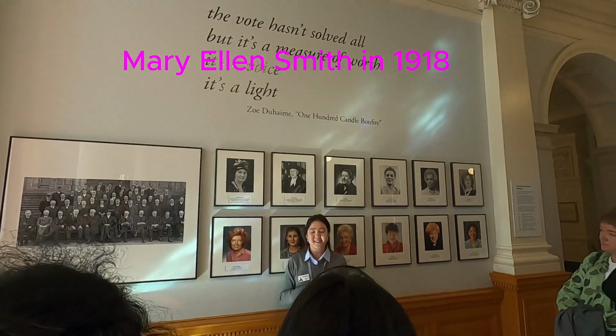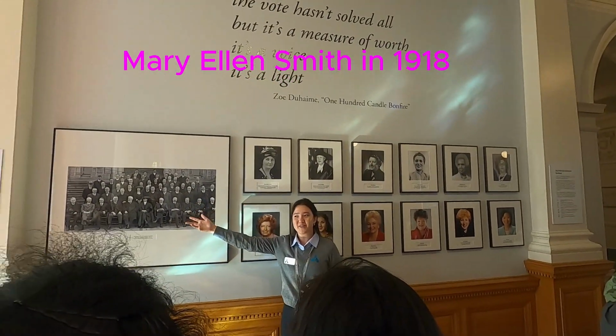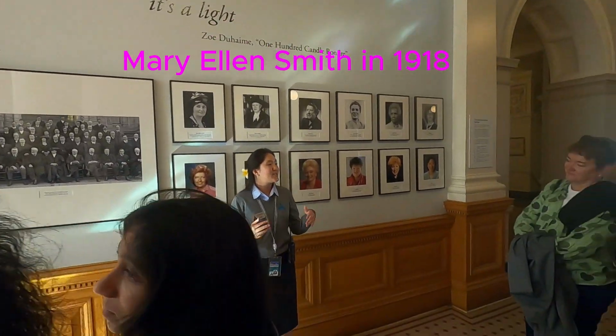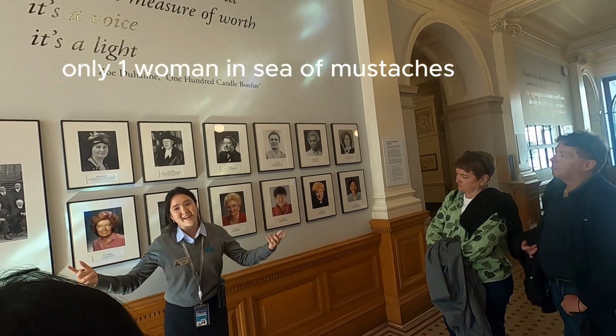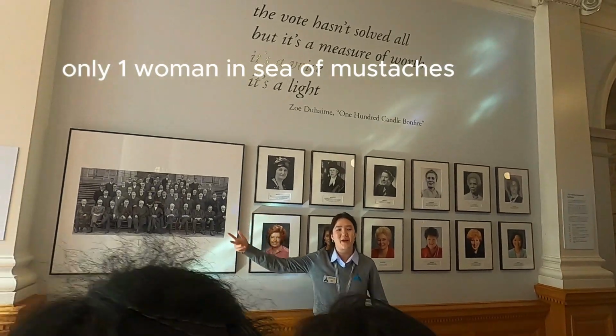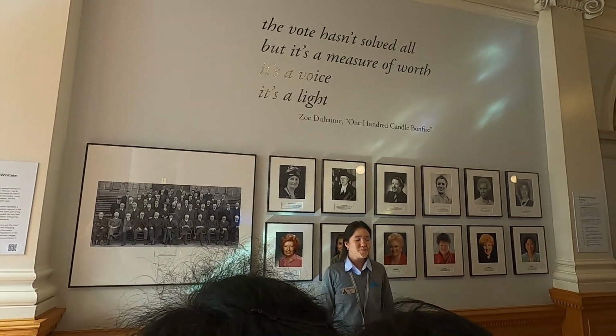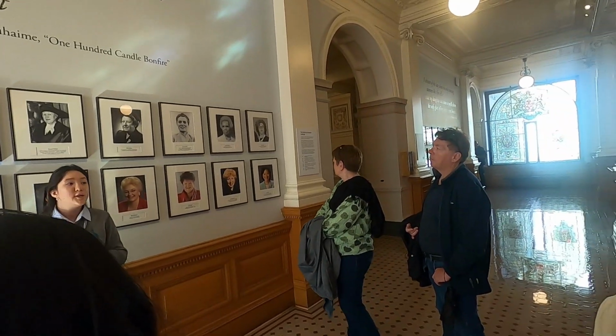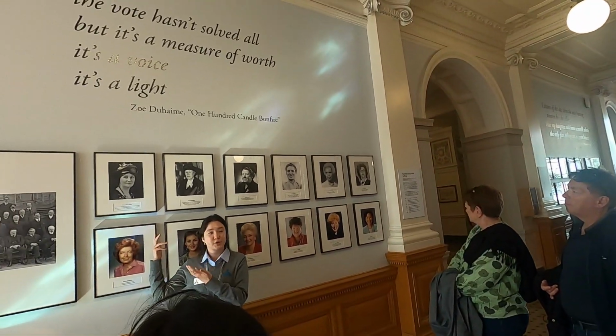She was elected in 1918, and she's right there. It's hard to find her, but she's actually on the second row, right in the center. She had a very famous saying that she was the only woman in a sea of mustaches. So you'll notice she's kind of drowning in men and a lot of facial hair. But she really started a movement and a legacy for women in British Columbia. She's the very first woman to run or serve in the chamber.